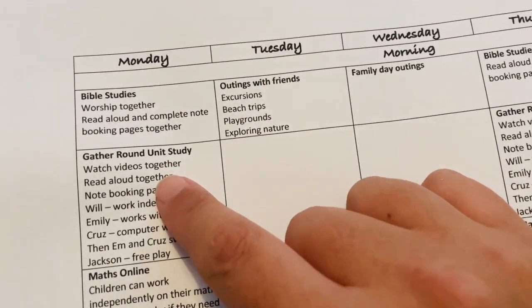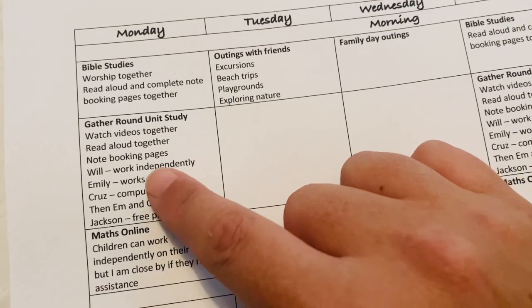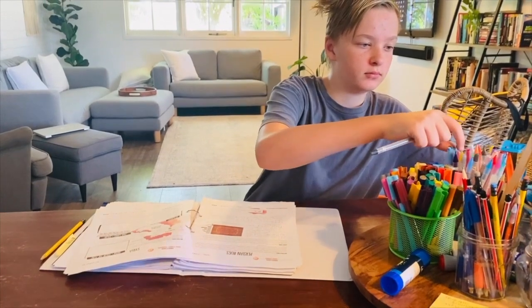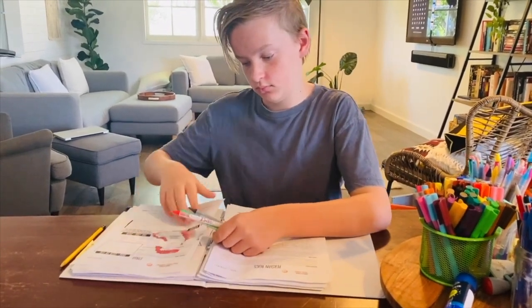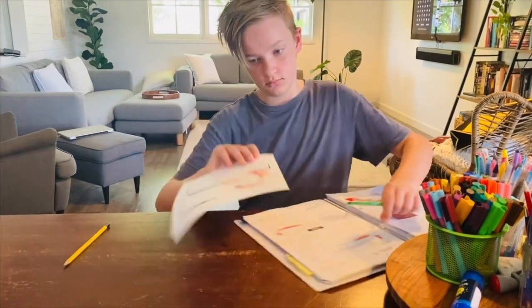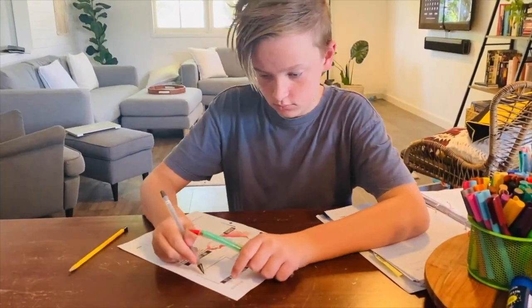And so after we've done the portions where we work together, we then move on to our notebooking pages. Now, William, who's in grade 7, is independent enough that he can actually do the work on his own, and he's self-motivated to do that, which is great. So he will go off and work on his own. He asks for help if he needs it, and then I will check at the end how he went. But he is working pretty much independently, and he's in grade 7.